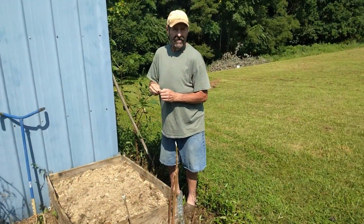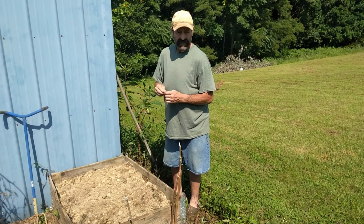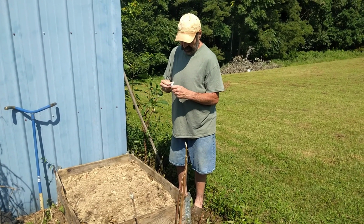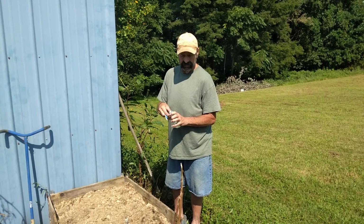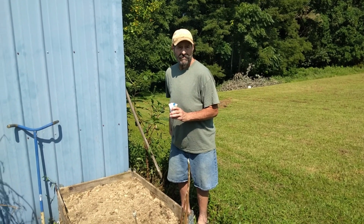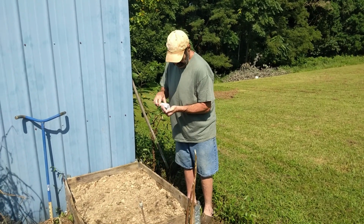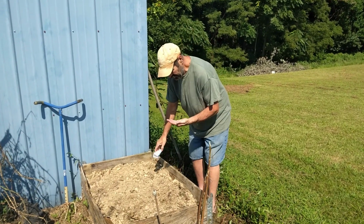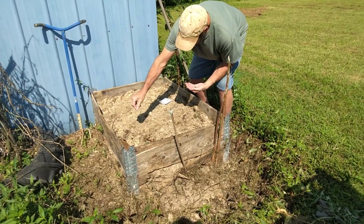Well, this is the next day. We're finally getting back over here to plant the kale. I just got one little pack, which I'm going to get more later, put in here. Then after we get this done, I got some baby chicks out there to turn loose. We'll go let them out. There ain't much seed in these packs. We're just going to sprinkle them around.